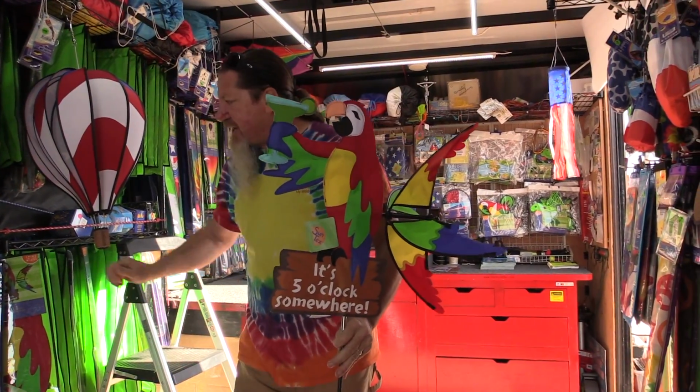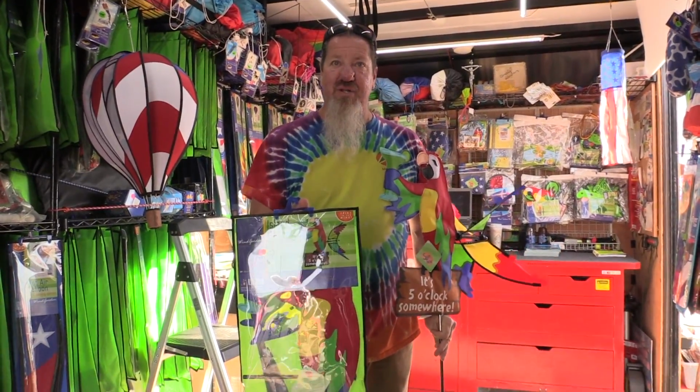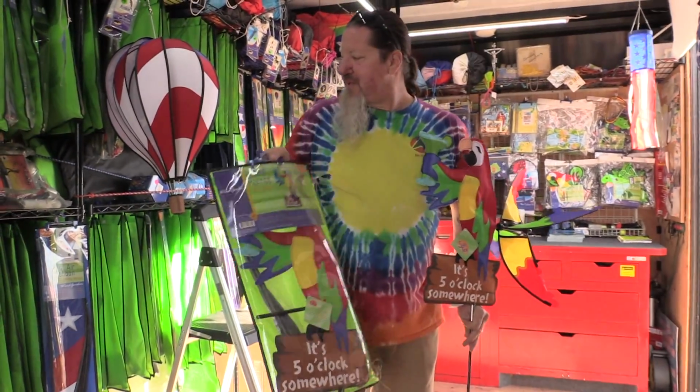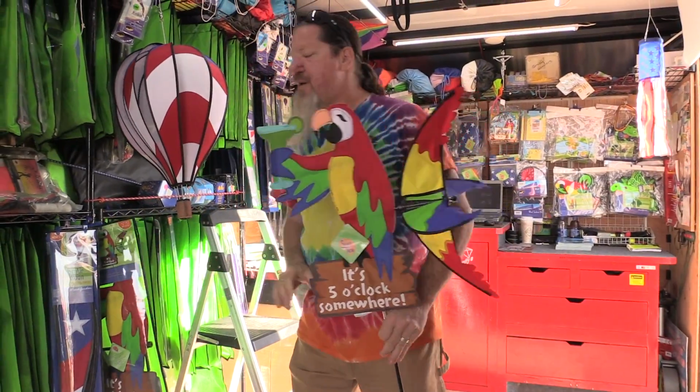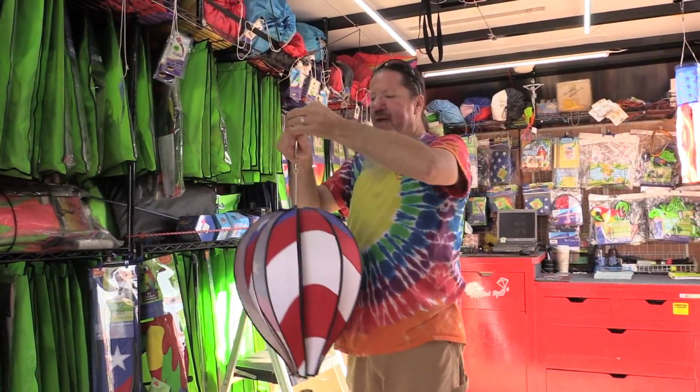Since we cater to the snowbirders and the RVers, a product like this comes packaged like this, so it easily fits in the basement. Also, one of our other really popular items, this is item number 25778.